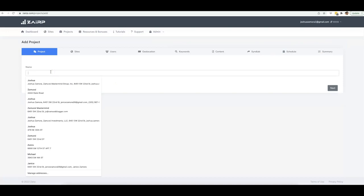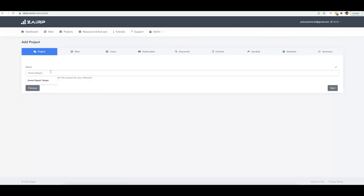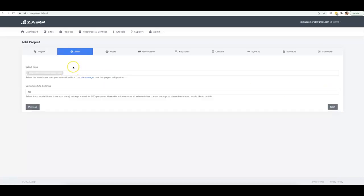You name this. So I'll do drone repair Naples, and we'll go ahead and create a campaign for the Naples city in Florida. I'll click next. You select the sites that you want this project to be deployed on. You can choose for us to customize your site settings as well. If it's a new site that you just set up, you will want to click yes. This will install a theme, install vital WordPress plugins. It will activate SEO friendly URLs, all of that stuff. So if it's a new site, you do want to put yes.